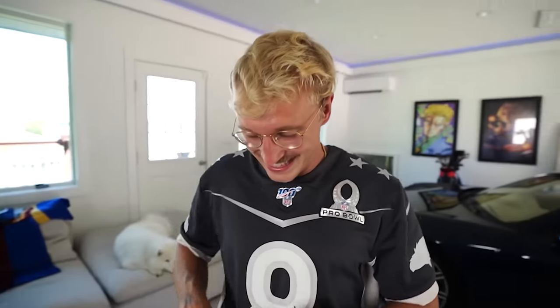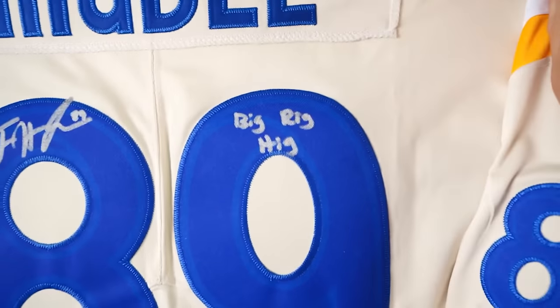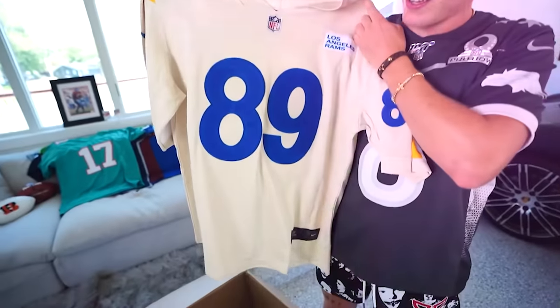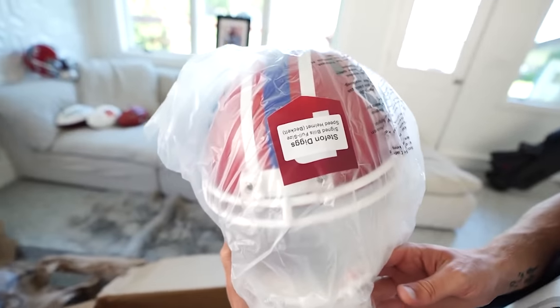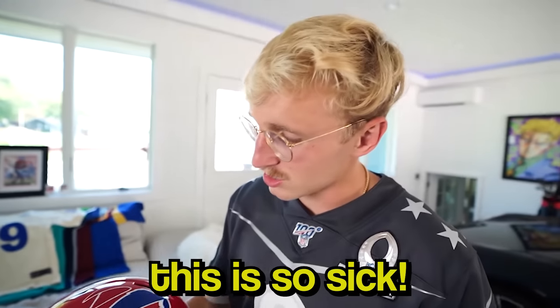Yo, one of my favorite, most slept on tight ends. And it's the Bone Rams jersey, Tyler Higbee. That is so dope. It says Big Rig Hig. Higbee, bro. Number 89, the Bone colorway. All right, replica helmet. What am I feeling here? Stefon Diggs, signed Bills, full-size speed helmet. Let's go. This is so sick.